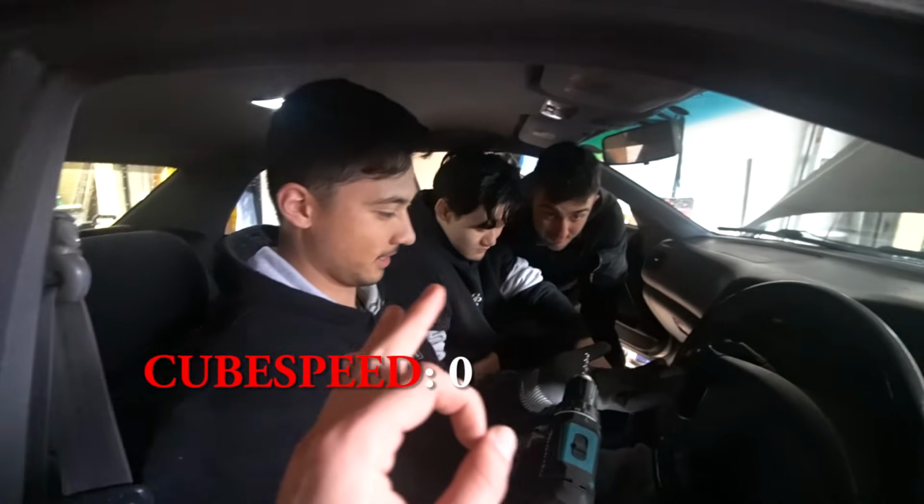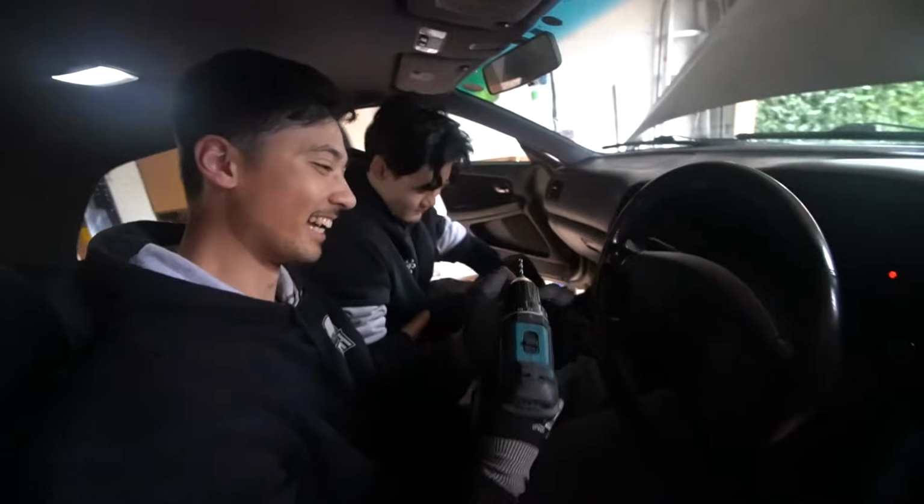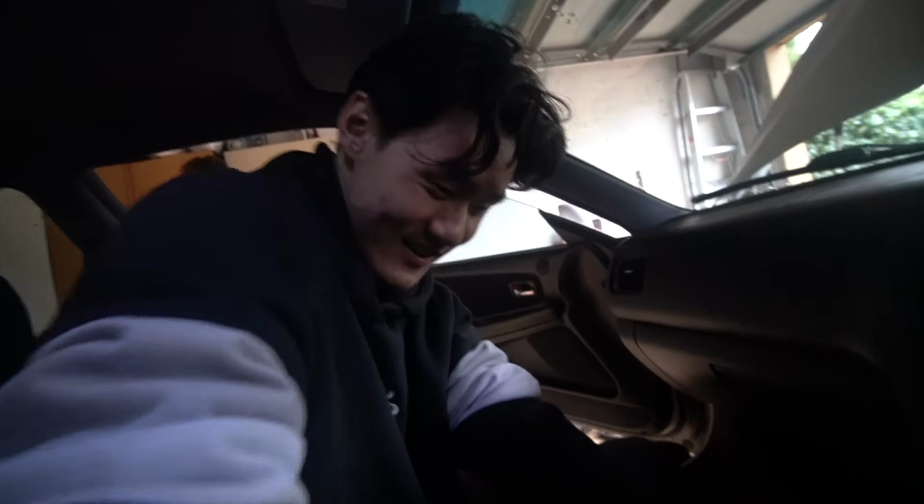There you go. Got it? Yep. Go. Cube speed. Cube speed zero. The boys, one. Nearly there. We're nearly there.